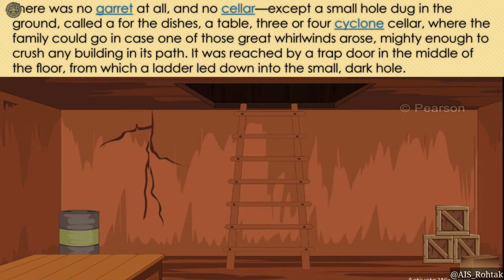There was no garret at all, and no cellar. Garret is a small room where you can store things, and cellar, maybe if you have something in the basement of the house. So basically, they had nothing except a small hole dug in the ground called a cyclone cellar, where the family could go in case one of those great whirlwinds arose, mighty enough to crush any building in its path.